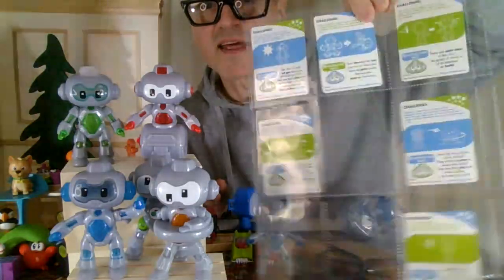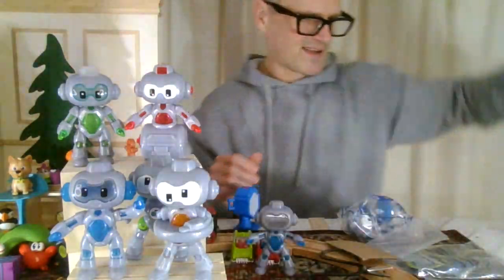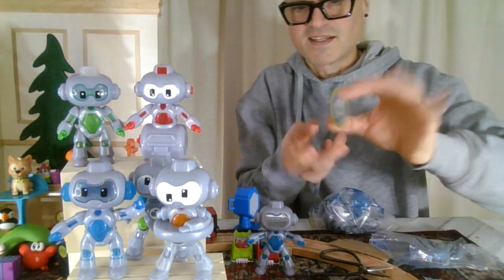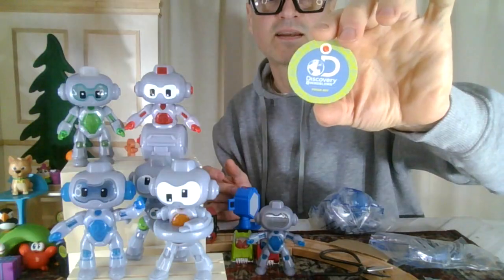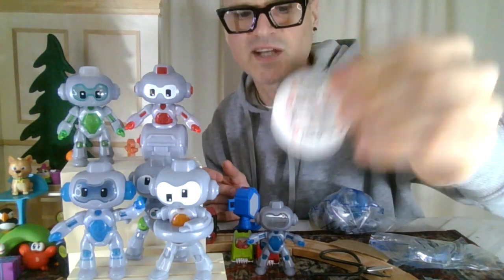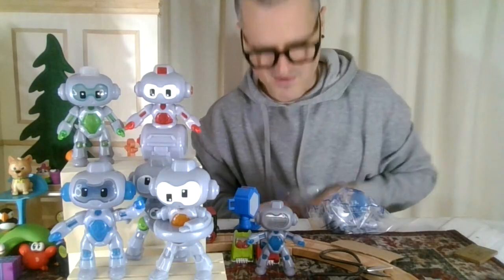But check that out. See, green and blue. I'm gonna have to sort them in a certain way. Me and my sorting, obsessed with sorting. Here's the little discard that I also have to save, and you can scan your toy and unlock special content, which I might have to do because apparently I'm a big science baby nerd.